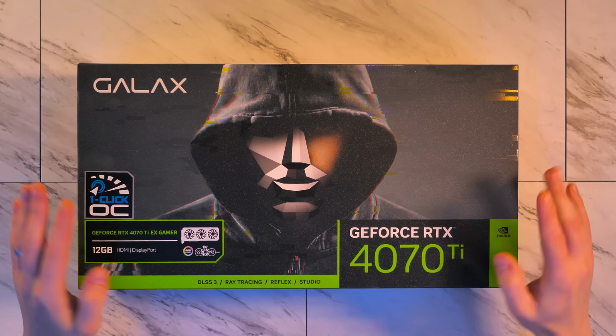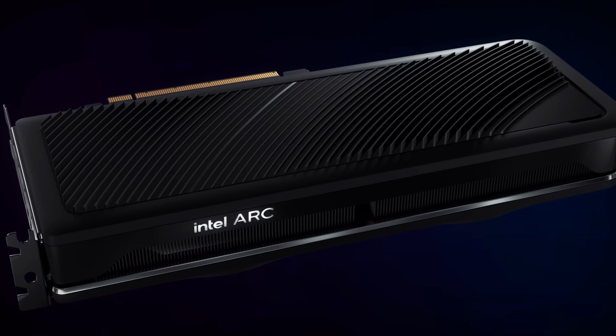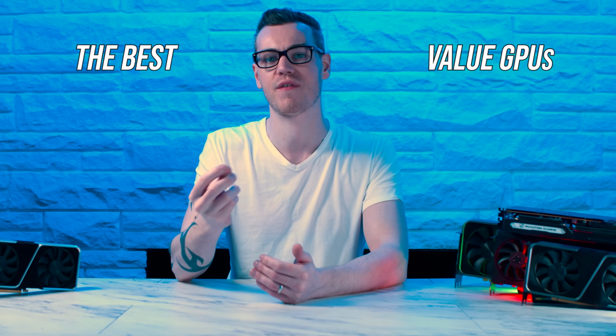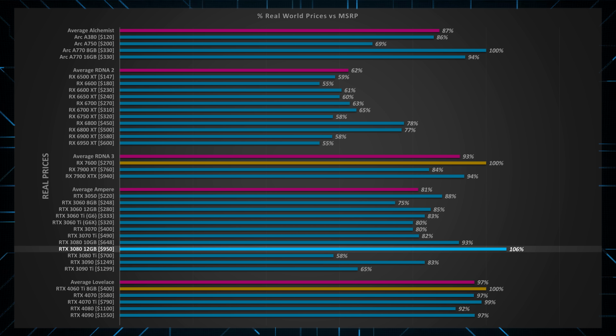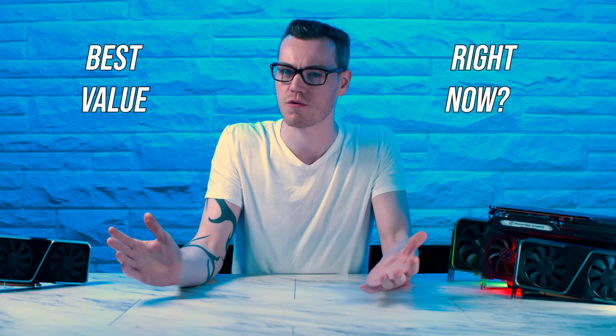Nvidia finally dropped their prices, making a lot more of their cards much more compelling, which would concern Intel and AMD if they hadn't dropped their prices too, which means we have seen a big mix-up in the best value GPUs. Let me explain. The problem with shopping for a graphics card is that the GPUs you could buy range anywhere from 6% inflated to 45% discounted.